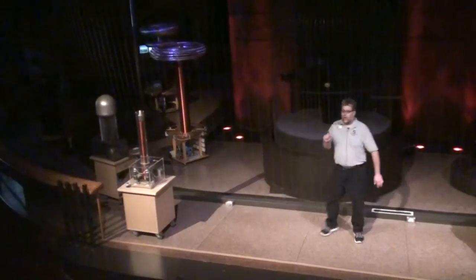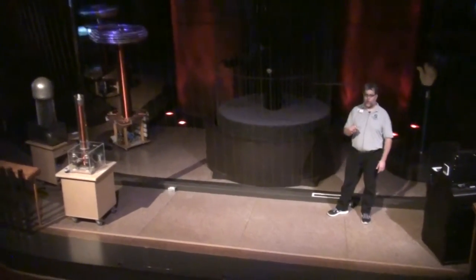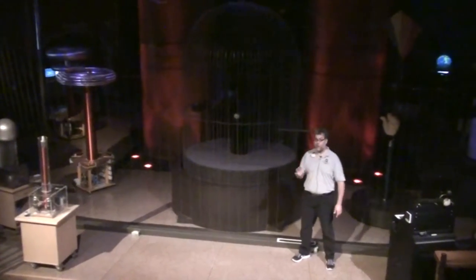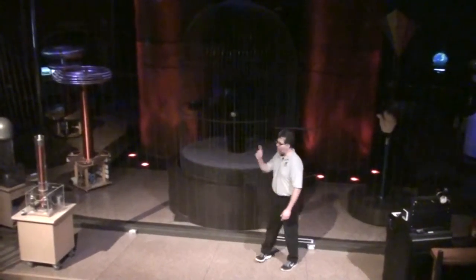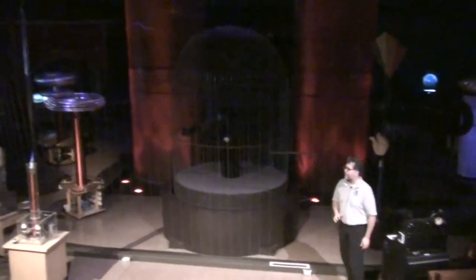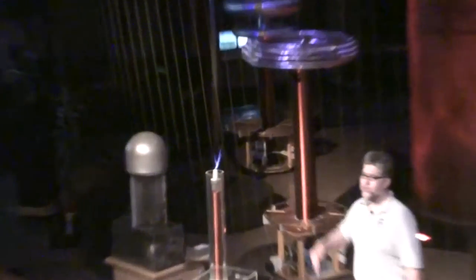Now, this is one way you can change an electric current. You can change its direction, and you can do that slowly or quickly. If you do it faster, you get new effects. But there's one thing you may have noticed that never changed about the spark being made by your Tesla coil. Did you notice it's always the same sound? A low pitch buzz, kind of like the electric razor that we did not use today.